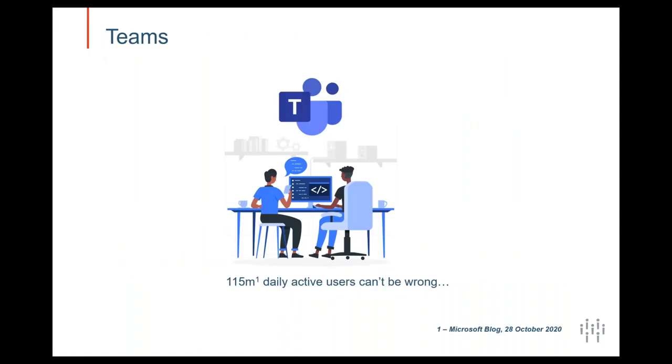Another really key driver is Microsoft Teams. COVID-19 has driven millions of people around the world to use Teams to work from home and bluntly to keep their jobs. So the adoption of Teams has really exploded. You can see there the latest figures from Microsoft, and our customers are telling us that Teams is really here to stay, and applications that do not integrate seamlessly with Teams and the wider Microsoft 365 platform increasingly will be at risk of being replaced.